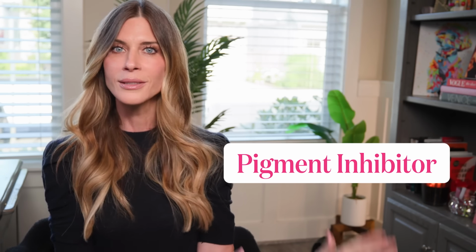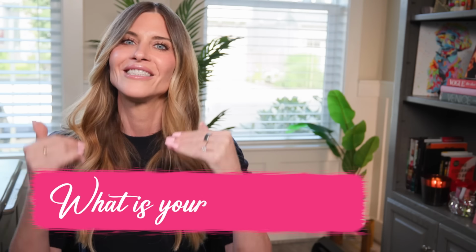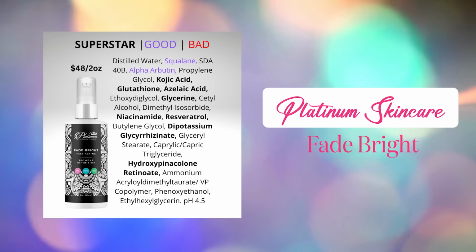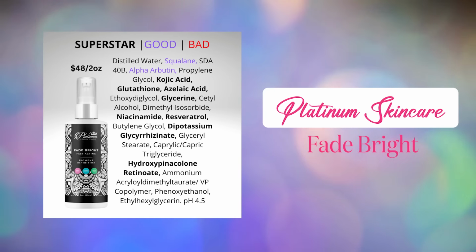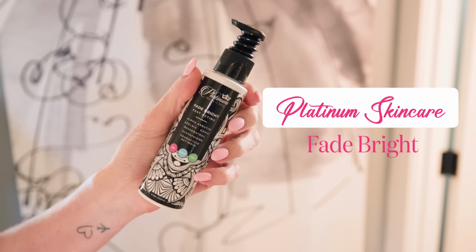So after I do that, this is when I do my pigment inhibitor. Again, just like in the morning, this is an important step for me. It is my number one thing. So think to yourself, what is your number one thing? And use that first. So I put my pigment inhibitor on first. For me, that is still the Fade Bright. And it's the thing I'm using in the morning. So it's really easy because it's just the same thing morning and night.